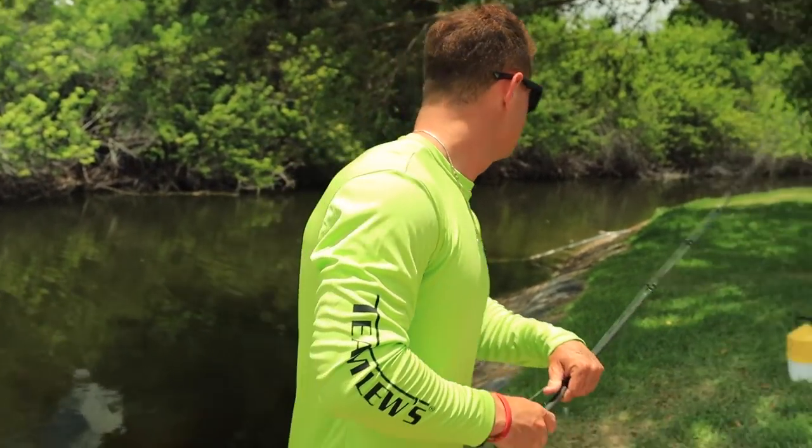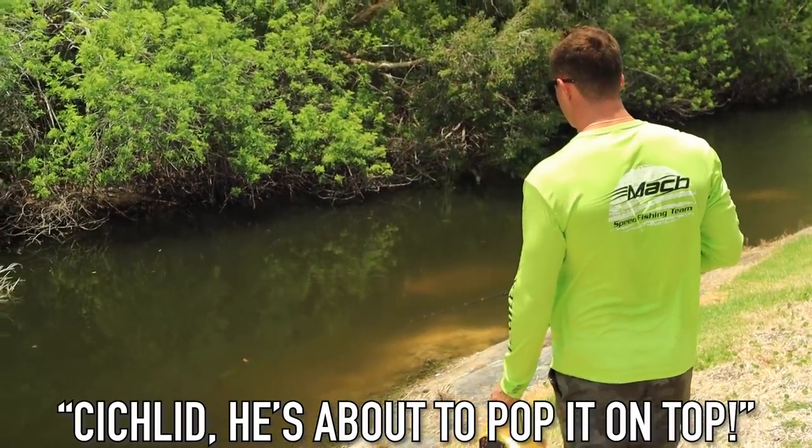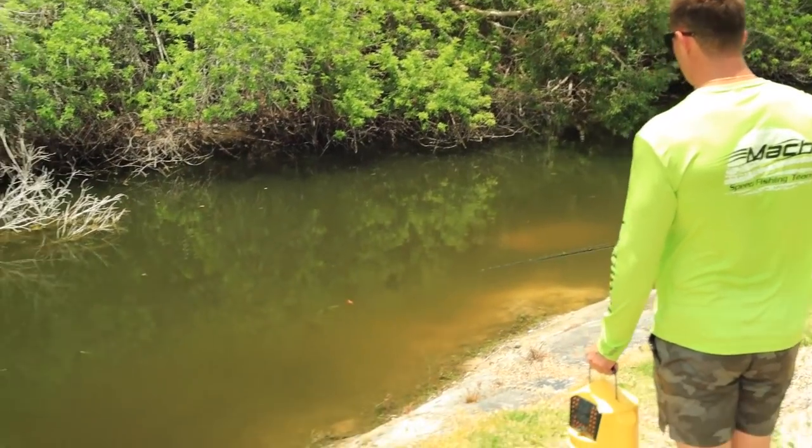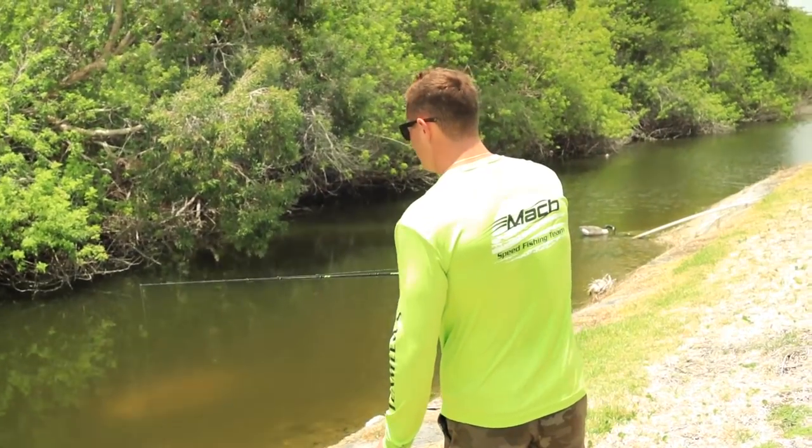Let's go. Cichlid, he's about to pop it on top. He's about to pop it. He's thinking about it.